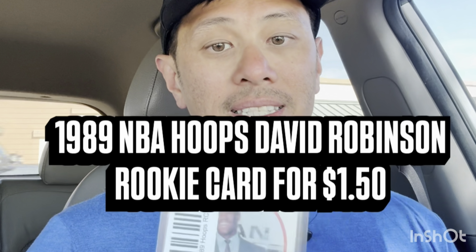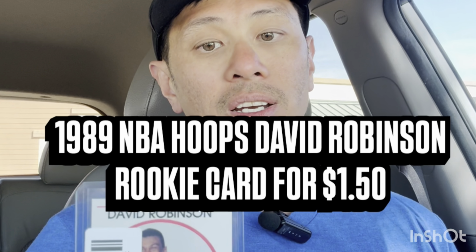So first one, I got a David Robinson 1989 Hoops rookie card. This card was like the most popular card I remember when I first started collecting in 1990 or 89 or whatever. I think that's when I first started. So if you collected cards in the early 90s, you know how popular this card was. It was by far one of the most cool cards to have in those early 90s. Dave Robinson was a top prospect for the Spurs, number one overall pick. I remember it being like a $25, $50 card as a kid.